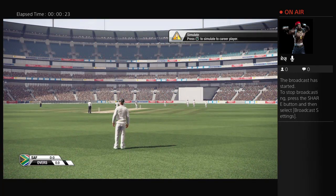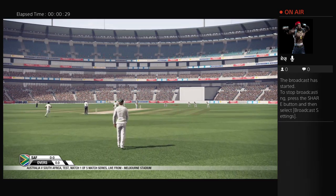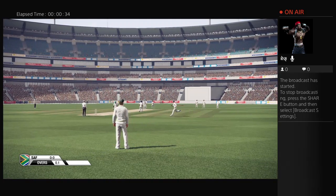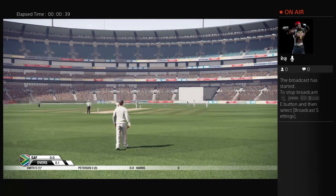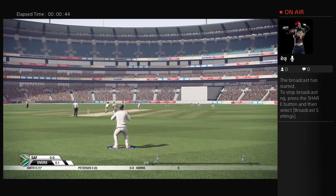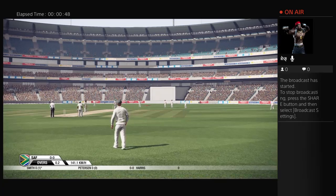A very important match, this one. A match both teams won't want to lose. Should be a cracking game. Here we go. The first ball of this test match. Nice straight bat. The batsman was beaten all ends up there, and it sails past the bat to the keeper.